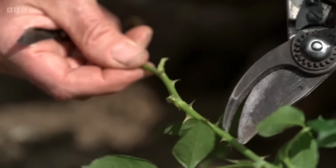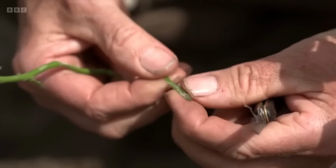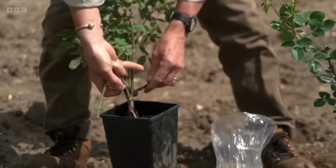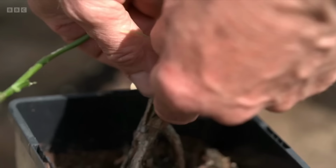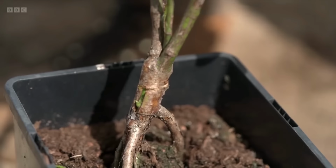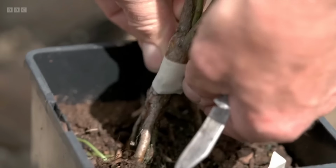We take the leaves off, and then what we do is we take the bud off like that, take the wood out of the back, make a T incision into the rootstock, lift the bark, insert the bud, chop the excess bark off, and then we put a rubber tie around it, and that's how you bud a rose.